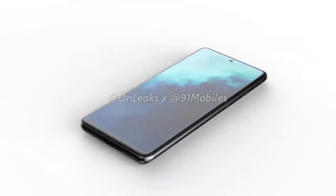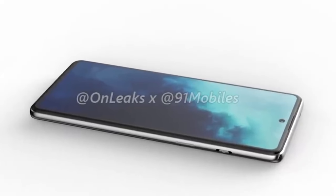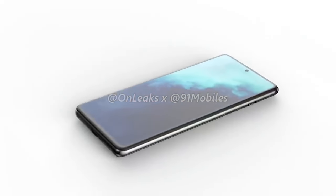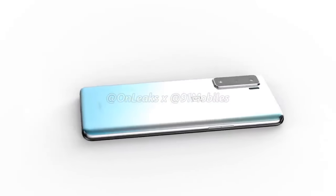For those of you that want to purchase one though, it's being launched next month in July. We don't know exactly what date yet, but MaxJ has hinted at July, and he has been fairly reliable when it comes to the OnePlus information. Now unfortunately, that's all the news I have for you guys today, but as more solid information comes in, I'll be sharing it straight away.